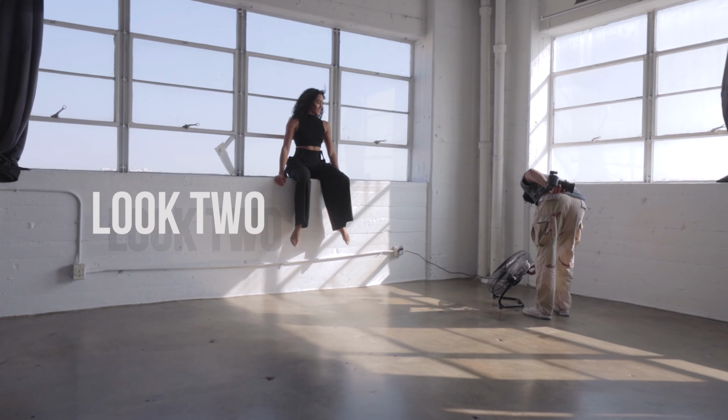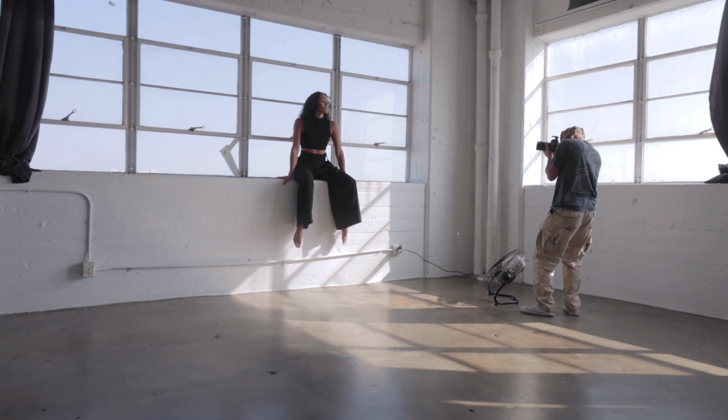For the second look, we needed a little assistance from this fan. I wanted to create some form of movement since she'd be up on the ledge. For the first look, we really used the room and she was able to move around a lot. And I wanted to use the room completely differently for each look. So for the second look, we went up towards the window. It had a beautiful ledge that she could sit up top.